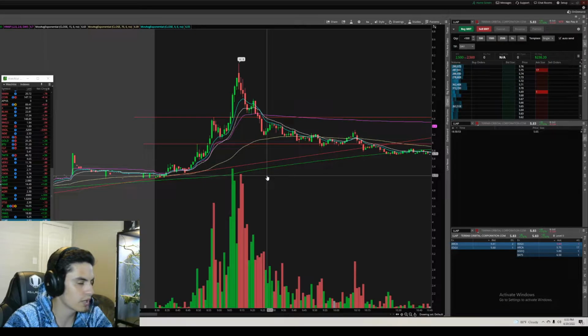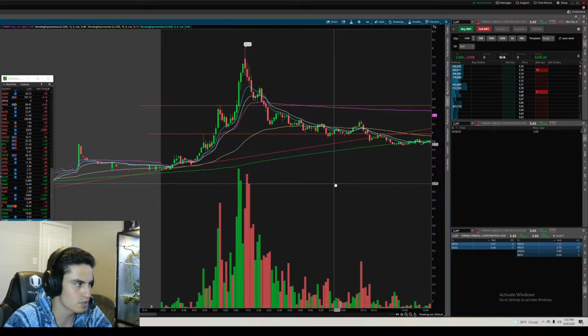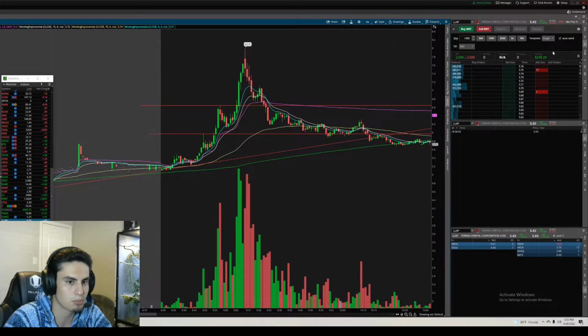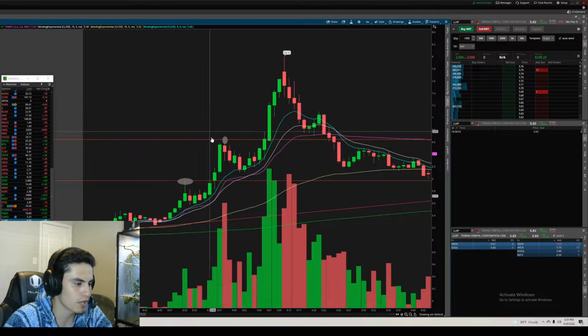So first trade, well, actually, it wasn't the first trade, but the first trade that I'm going to go over is LLAP. So I actually made $238. You can see it on the top right. But I did not trade any of the big moves on this stock. So you can see we have a wick there and a wick there that I've marked with two red line resistances. And every time we got a break of that, we got a big squeeze.